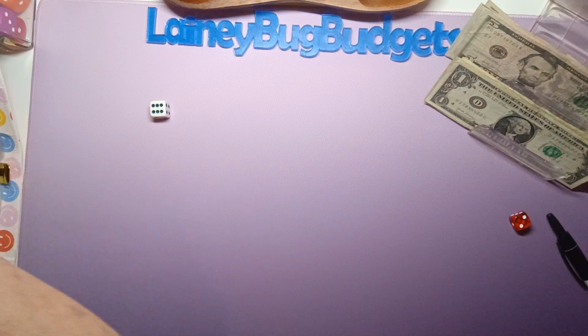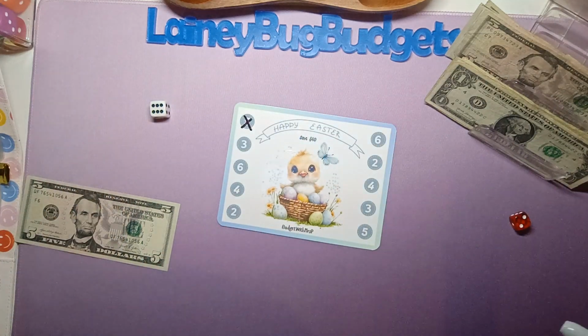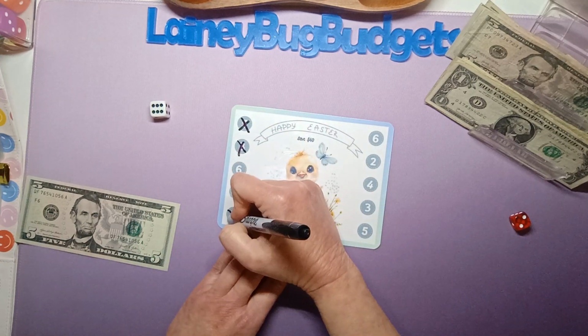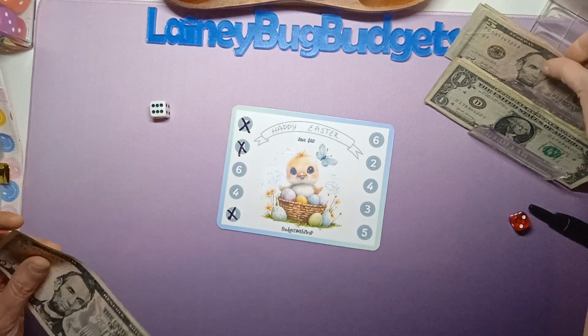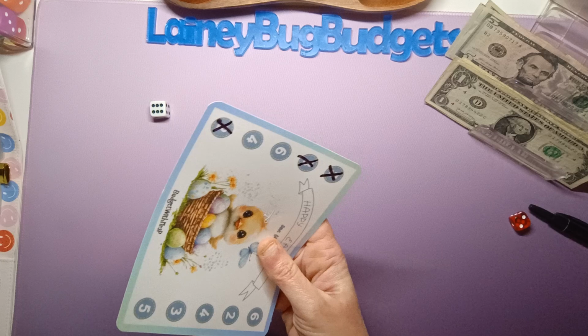Alright, the next one that I am doing is this cute little Easter one from Budget with Mrs. P. So let's go ahead and add 3 and 2 for 5. So this one will save us 40. So far we have $10 in this one.